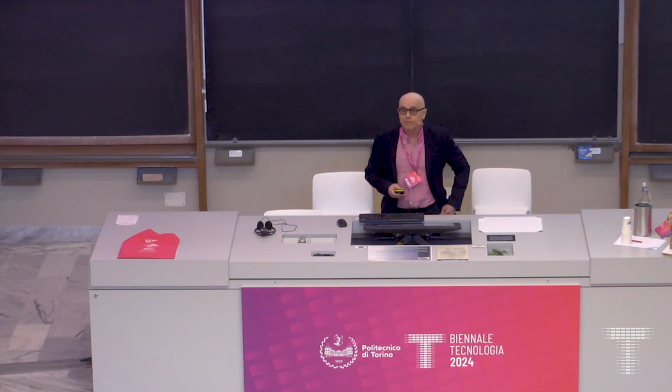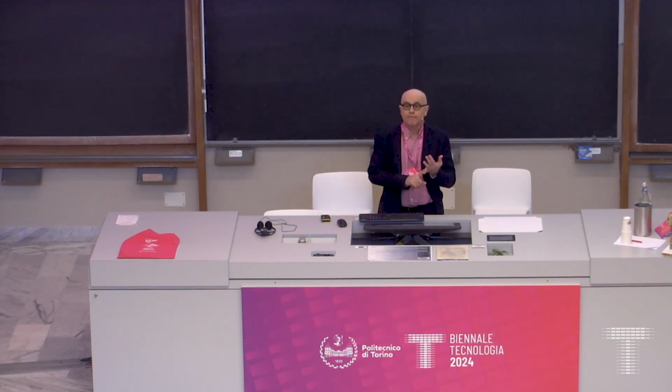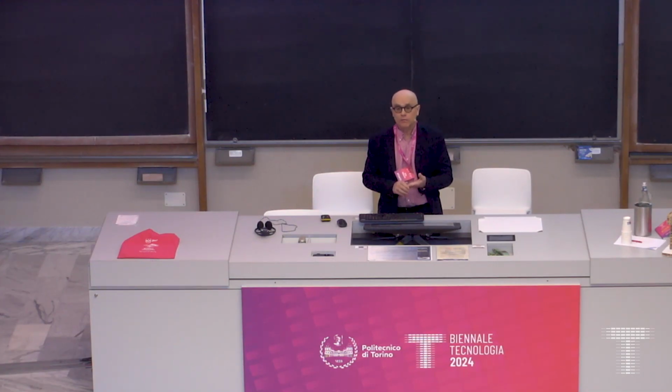In particular, the Fit for 55 agreement that was done in the EU last spring, which, as you probably know, implies a tougher EU ETS 1. So EU ETS 1 is an emission trading system that ensures that firms in that system cannot emit more than the number of emission allowances that are distributed to the market. And they cover around half of emissions. It's power generation, heavy industry, flying within the union, sea transport within the union. Around half of CO2 emissions are covered by that system.